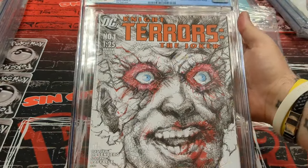It's a shame that CGC currently don't do DC labels, because otherwise it would have been really cool to have a Joker label on that. But here we go. 9.8. Brilliant. This will be on sale in the store soon as well. So again, pop over to the website or come in the store. Nice. Pick it up. I say it might go on sale. It might just go in my collection, to be honest. I actually really like it.